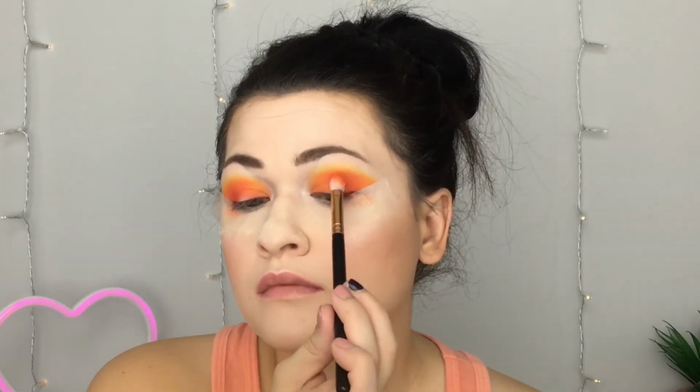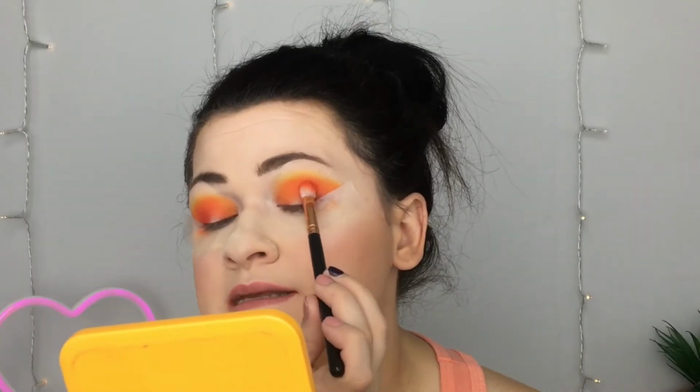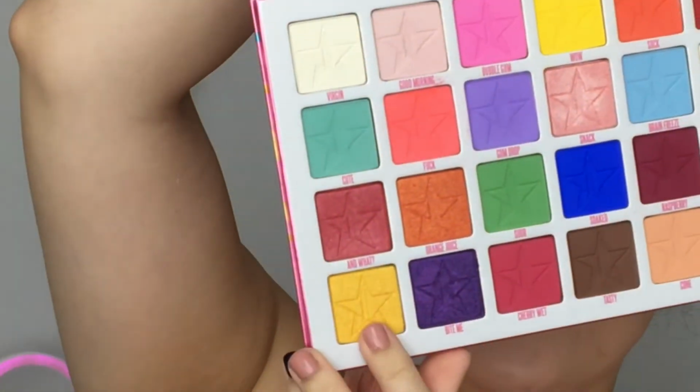Yeah, I'm not mad at that. Coming off as pigmented as the others. Then again, I'm also layering it over like 3 other shades right now, so. I think I'm gonna go in without concealer first. I know. I think I wanna do something simple though. I'm gonna go in with my finger first and see. Let's start with the shade Lemon Drop.